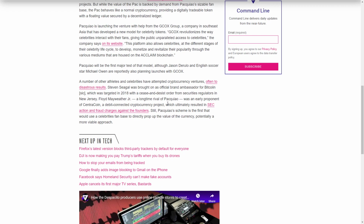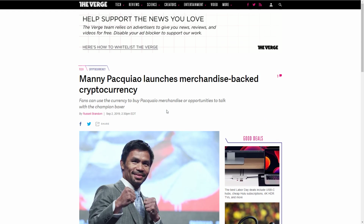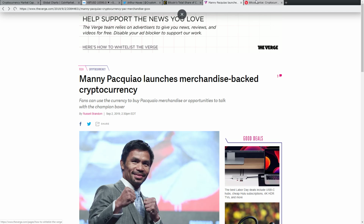So a lot of celebrities now want to get into cryptocurrencies. It's kind of funny because they see where the money's flowing, so they want to get a piece of the pie. So if anything, again, it's going to spread more awareness and increase that mainstream adoption. So just one more thing to have more investors in cryptocurrencies.